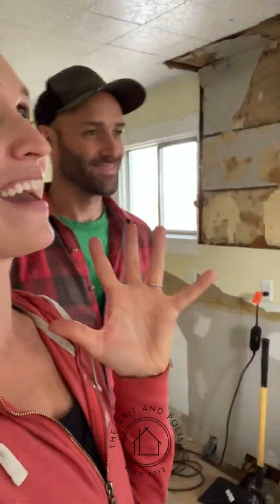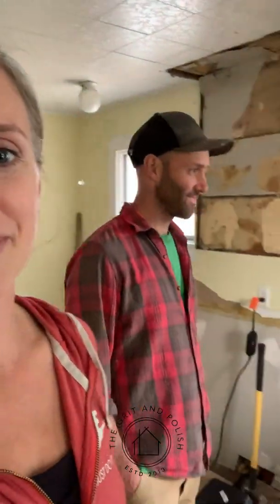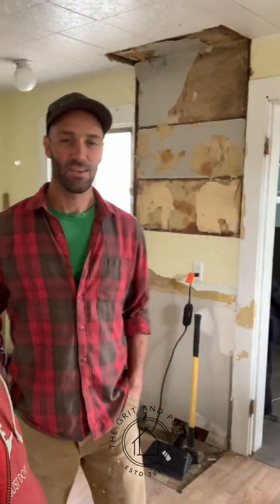Hey guys, we are over at the Poplar Cottage and we're doing probably the biggest scope creep we've ever done. We spent the afternoon over here just talking about ideas, floor plans, layouts, what's the best way to make this space efficient and get everything in here that you'd like to have, given that it's a 560 square foot footprint. So it all hinges on the attic.